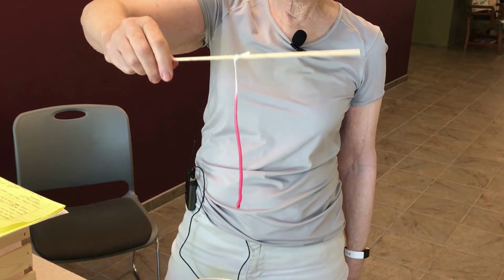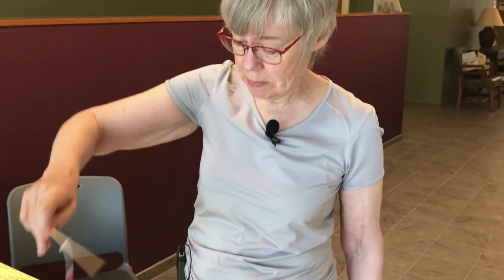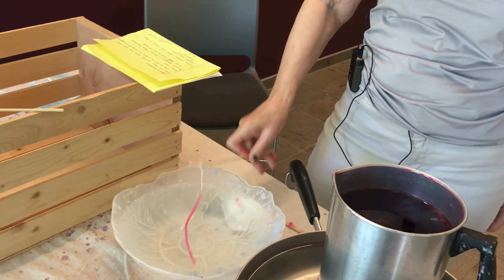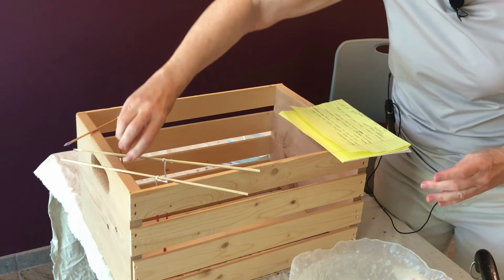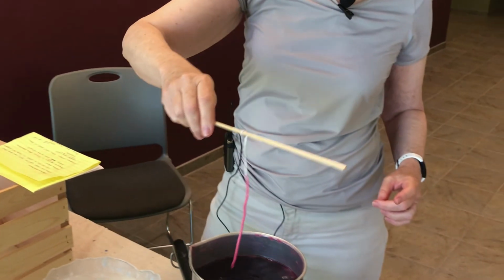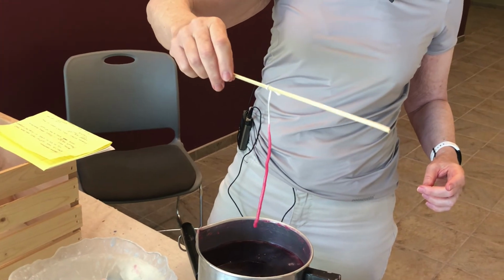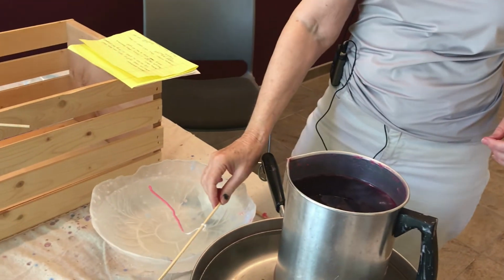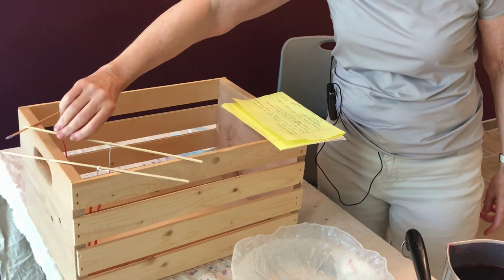Well, it's getting bigger, but still pretty thin. We'd have to do a lot of dips to get this thicker. But that's what they had to do, the settlers. And so you get the idea. There. And we'll do one more.